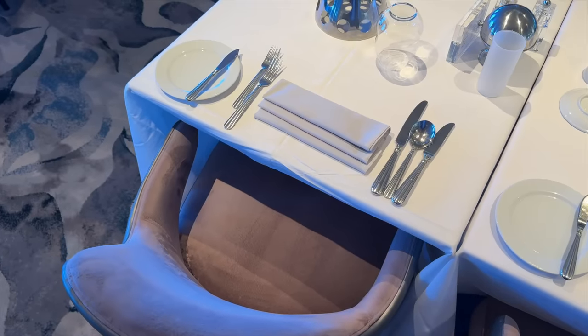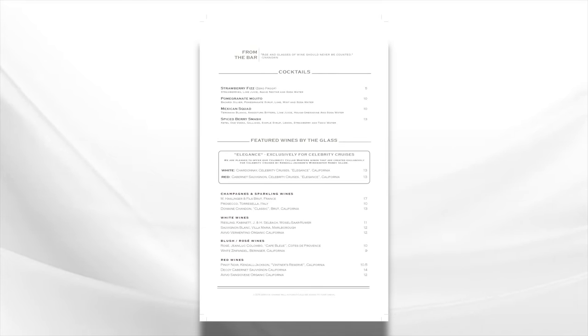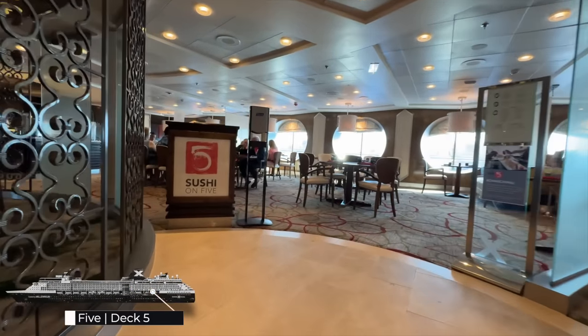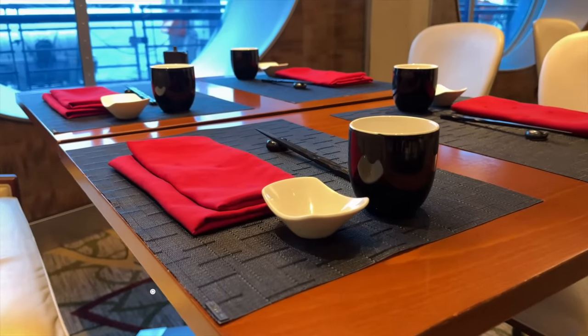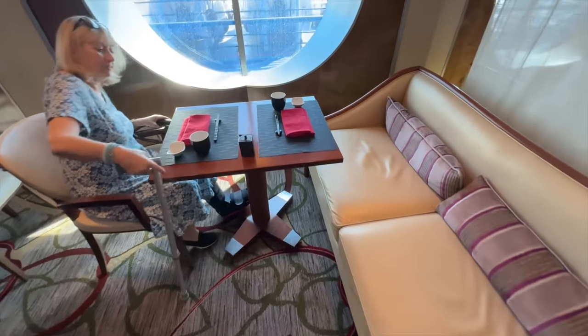In terms of the menu, this varies each night, but let's take a look at tonight's. There's also a decent selection of wines, all of which are included in our drinks package. All this food is making me hungry, so let's hotfoot it over to Sushi on 5. The restaurant seats around 50 for lunch or dinner, and it seems quite popular with large groups today. Let's settle in by the window and take a look at the menu.